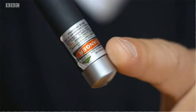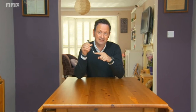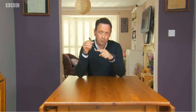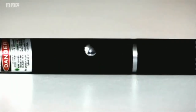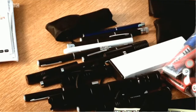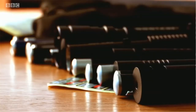The power is usually indicated on the label here, but these labels are being faked, and that means lasers powerful enough to cause very serious damage to eyesight could be on sale on a high street near you. Laser pens come in all different shapes and sizes. And when it comes to the size, they're getting bigger, more powerful and more dangerous.